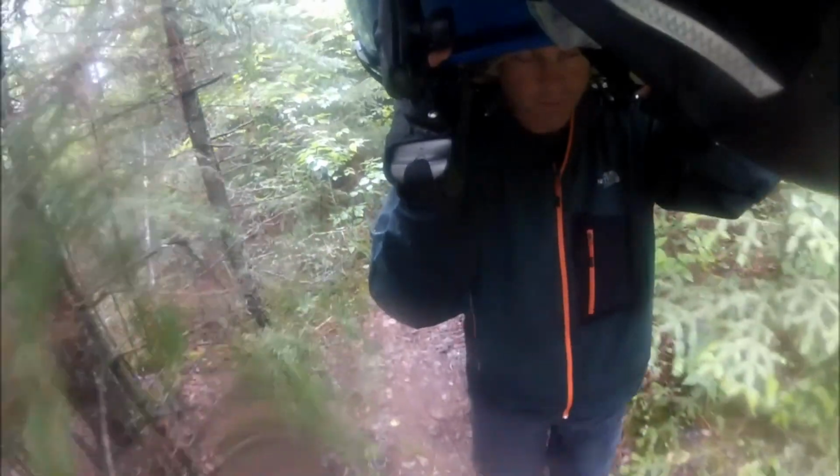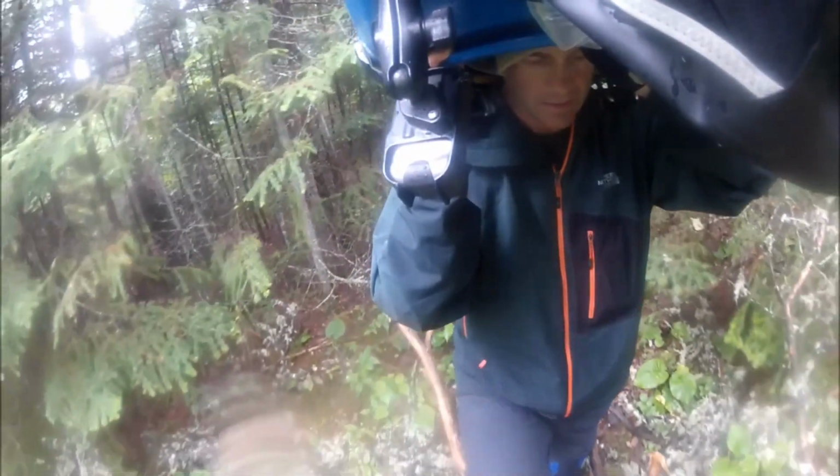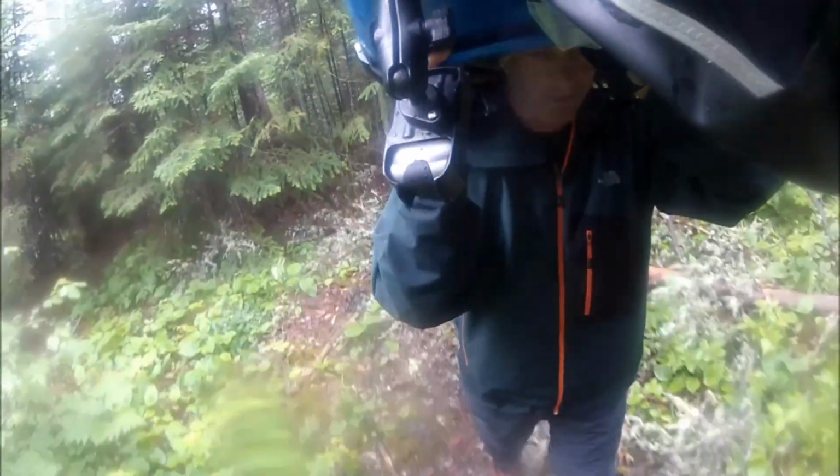Well, this is the portage from Jean to Burnside. I already carried the pack across. It's really muddy in some sections. Lots of slippery rocks.